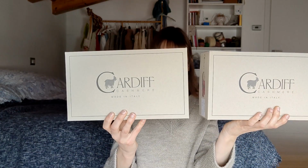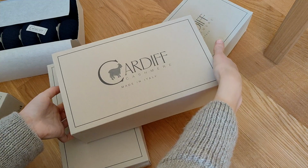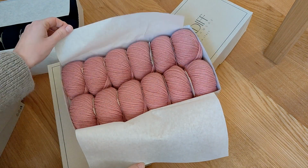They sent me 2 sweater quantities of Cardiff Cashmere Classic, and here we have the boxes. Ta-da! Let me show you the colors that I've chosen. So they sent me 12 balls of these 2 colors, and now I'm opening it. First color is this. This is the color 716 or Hashi. You can find it on Cardiff Cashmere's website.